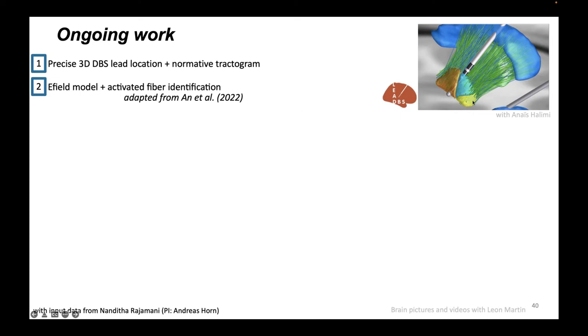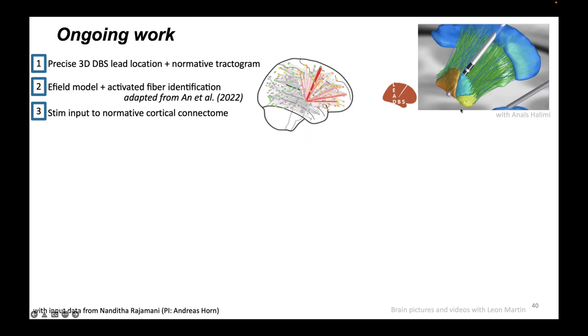So here you can see that we can calculate, as many people did before, an electric field around the electrode, because often two contacts are used and there is an electric field created with a certain voltage, and that's looking like a sphere, but it is of course altered by the fibers. So if you also take into account the fibers and what they're doing to the conductivity, you can use other models from other fields or electric field studies to get quite a realistic picture of which fibers are actually activated.